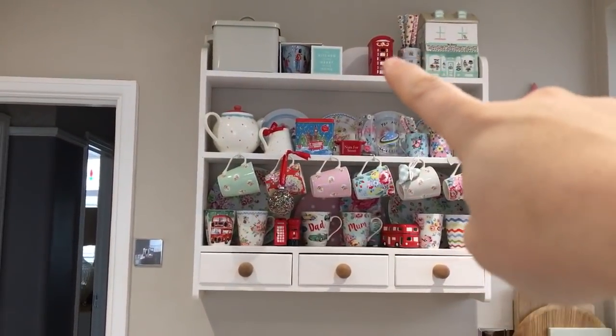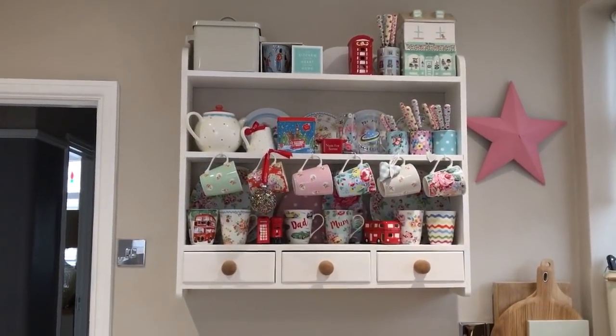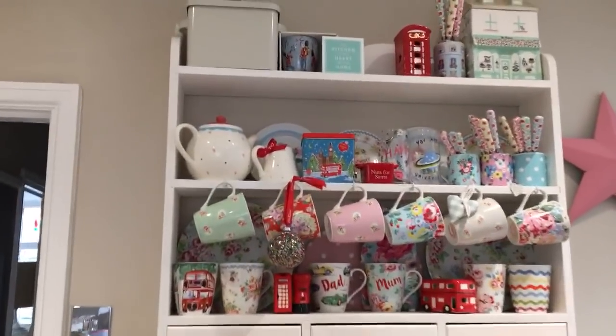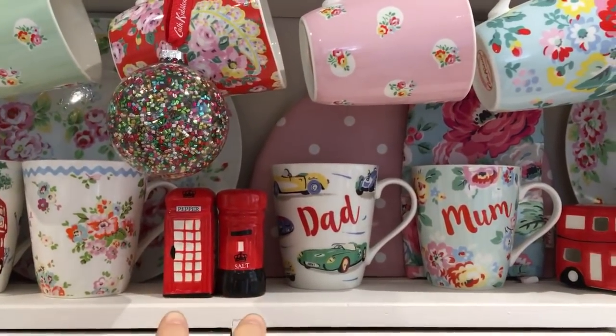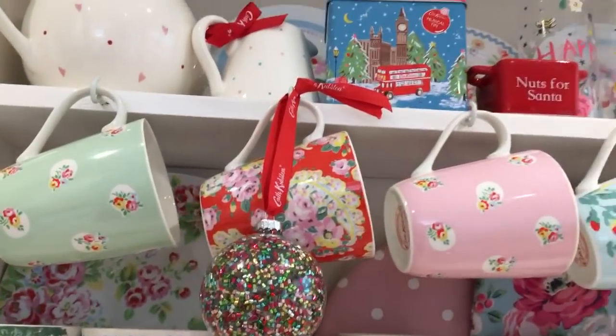So out here I've got this lovely little phone box and the little London bus. They are so kitschy, but they're actually from the pound shop last year. I'm not sure if they do them in there this year, but I think they're so cute. And I've got the little salt and pepper from B&M last year, and they were in a little gift set.